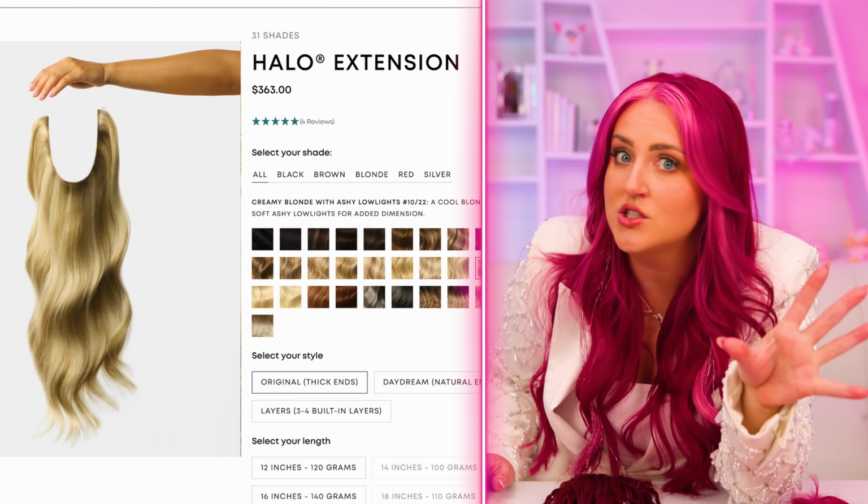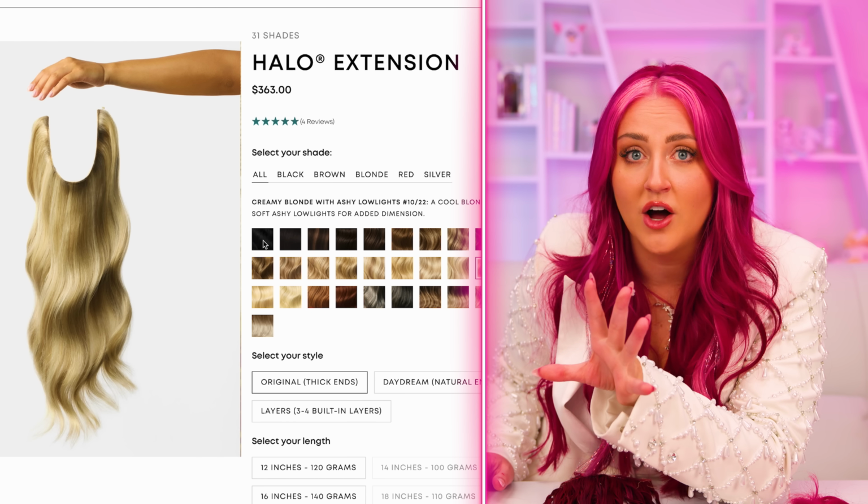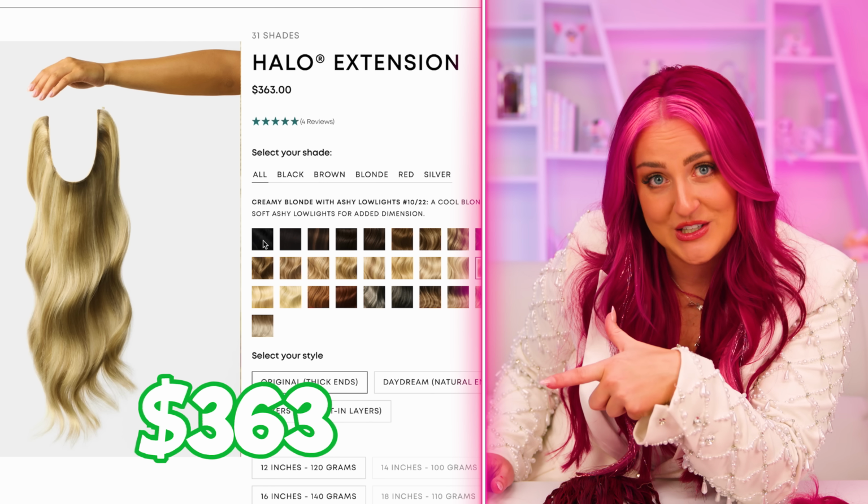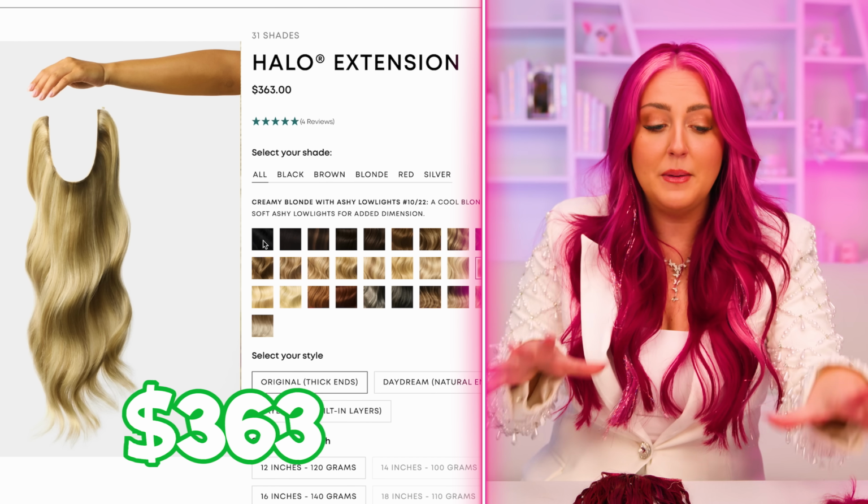They're like the nicest ones that you can get. 20 inches long, they're pretty thick, and they are $363. And these ones that I have been professionally dyed with a professional hair dye line, the same one that I used to dye my actual hair, and here they are.